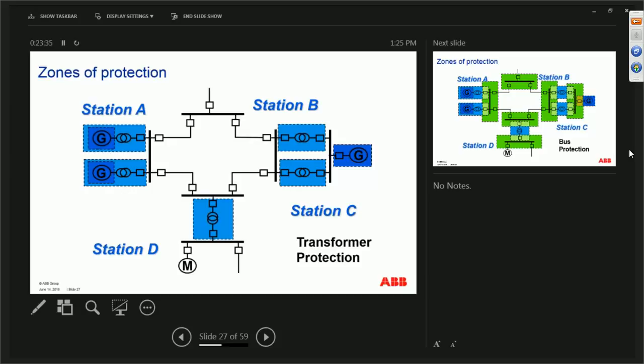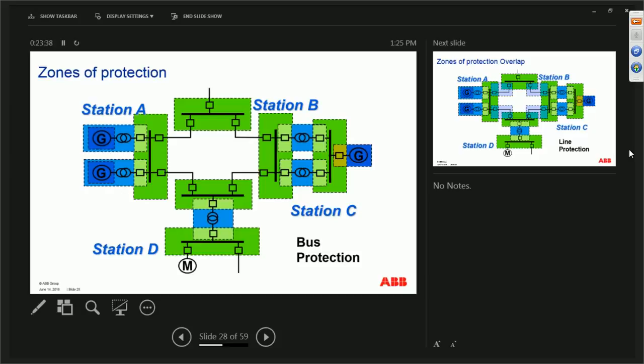And now we put bus protection on top of that, and our bus protection overlaps our transformer protection by including that high side breaker in its protected zone. So as you can see, for every protection we have, we're always overlapping into the other zone of protection, so that we don't have any holes in our protection, and at least two things see most every one of the faults. Here we have a line protection that overlaps the bus protection.